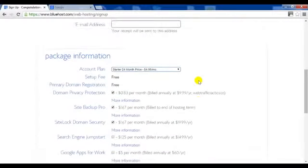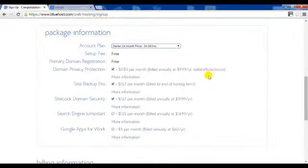Now there's some additional upsells here. I'm going to tell you a little bit about them. I personally don't go for any of them, and I'll explain a little bit about that, but let's just go through them. With the domain privacy protection, that's not really a big thing for me, so I didn't really need that. There's no secrecy or anything. With the Site Backup Pro, I have my own methods of backing up my website using WordPress plugins and things like that, so it's not something I need.